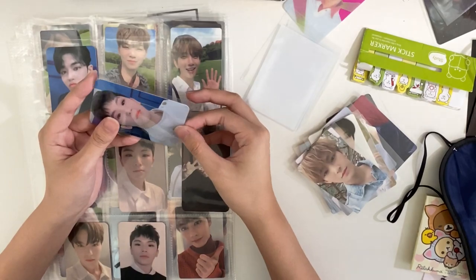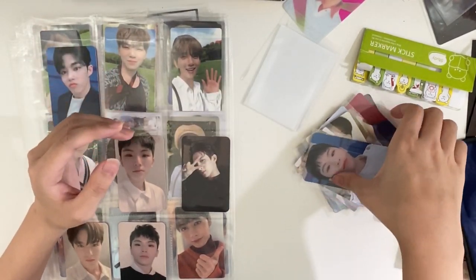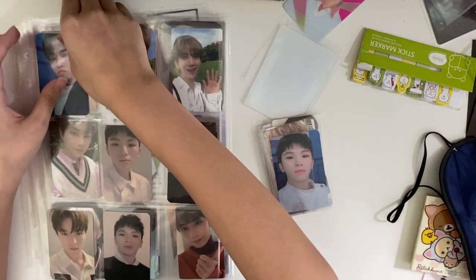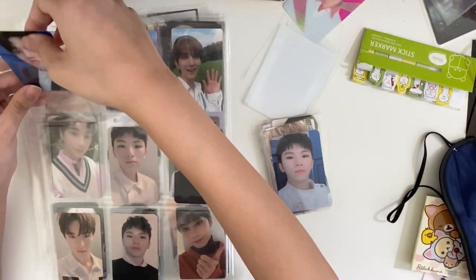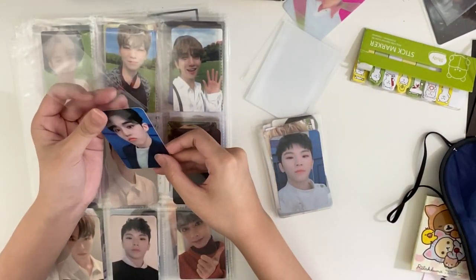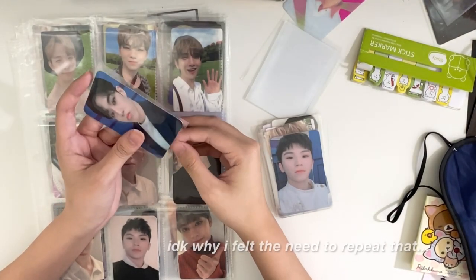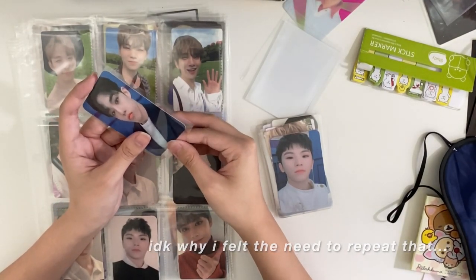BTS was the group that actually got me into K-pop. And then after that, I started getting into 17 because of my friend during Thanks era, or a little bit after that. And from then on, I've been a Carat ever since. And Woozi is my bias, by the way.